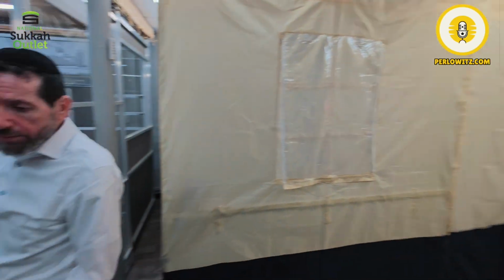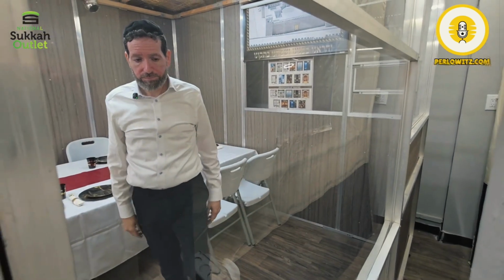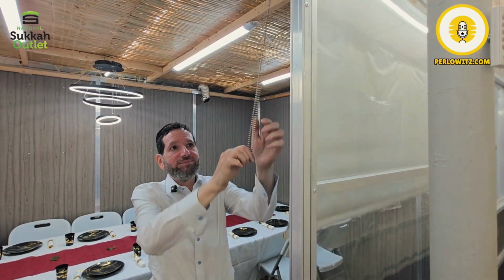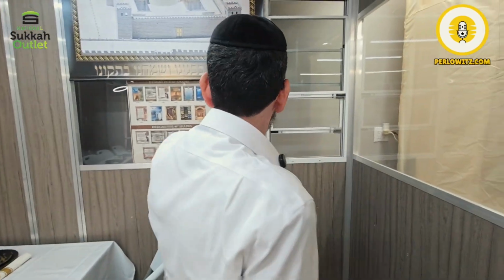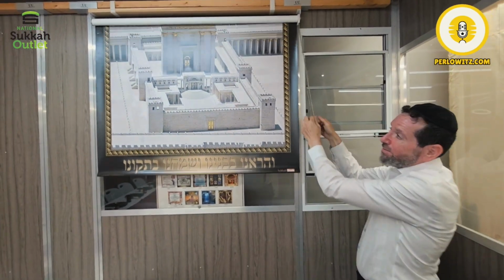You can see over here, it's lucite. This panel is complete. And for privacy, we offer a window shade. On the lucite sukkah, you have a nice window shade. So you can open it up when you want, close it when you want. Here we have half lucite. This is also half lucite.